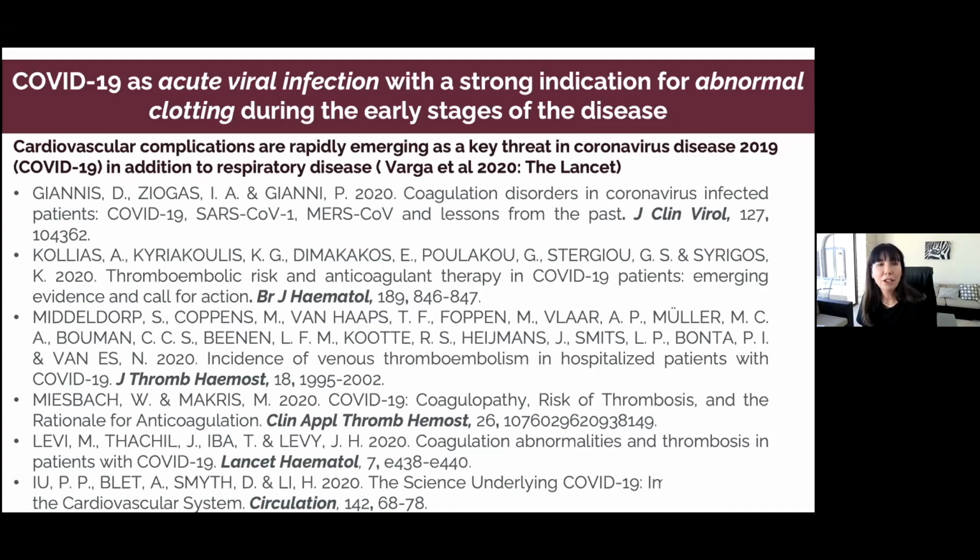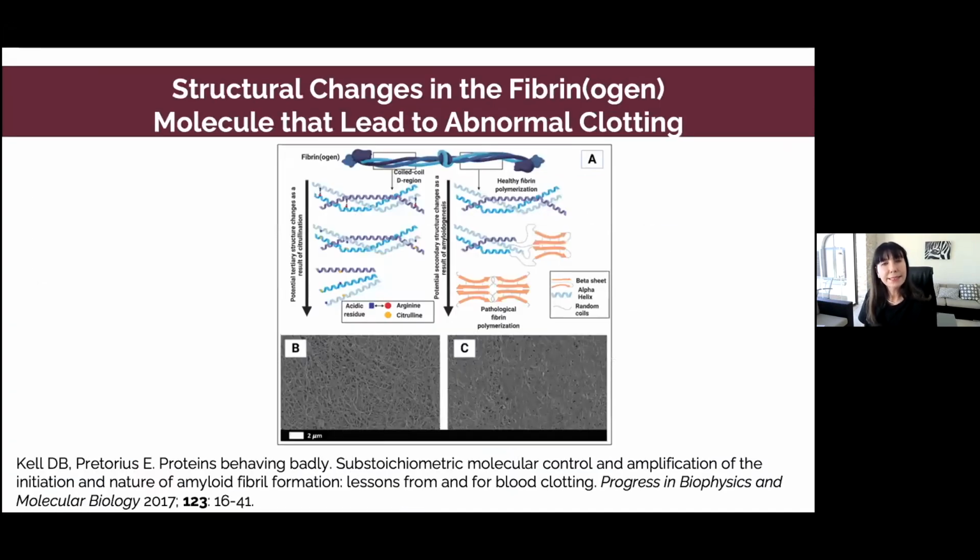key threats in COVID-19. Douglas Kell and I have also had a keen interest in the structural changes in the biochemistry of fibrinogen and how circulating inflammatory biomarkers might directly bind to this clotting protein to induce protein misfolding. If you focus your attention on the two cartoons shown in Figure A, on the left is a healthy protein structure, which has many alpha coils and few beta sheets. However, in the presence of inflammation, oxidative stress, and circulating biomarkers, this structure changes, where the alpha coils untwist into beta sheets, as seen in A in the cartoon on the right.